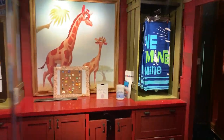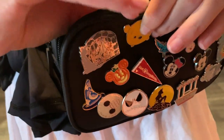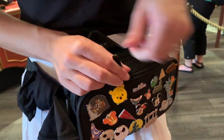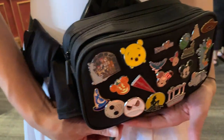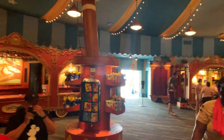Look at this. Just so you know, we did trade. We traded the Steamboat Willie for this Winnie the Pooh right there. It was just the Steamboat Willie hat. If I find a real Steamboat Willie, I'll feel different about it, but that's cool. I do appreciate all the seating in here, but it's just weird not to have all the toys and stuff right now.